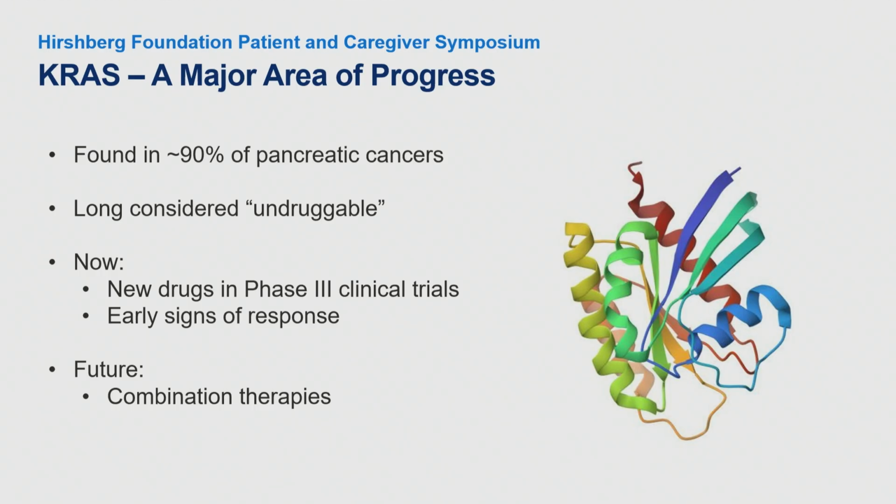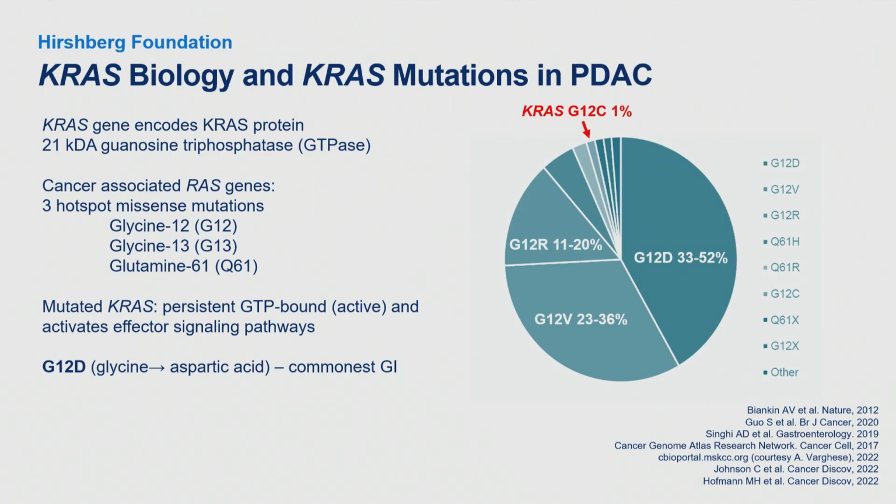locally. Okay, KRAS. Let's talk about KRAS. So a major area of progress for pancreatic cancer. So found in 90+% of tumors, this was long considered undruggable, but that has changed. So now there's new drugs in phase 3 clinical trials, registration trials, which is about to get them FDA approved, showing really exciting early signs of response. And so I think the future is going to be combination therapies with these RAS inhibitors.